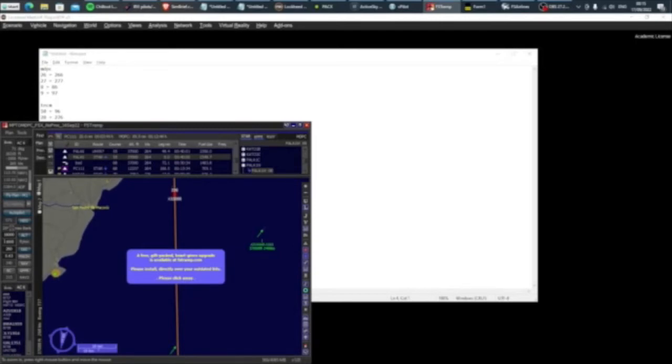Yeah, I was hoping to do this in the PMDG, but when I realised that there was no ILS approach, that became more difficult. So yeah, that's it. And here we are now leveling off at 16,000 as we've been cleared. So we'll see what we can do.